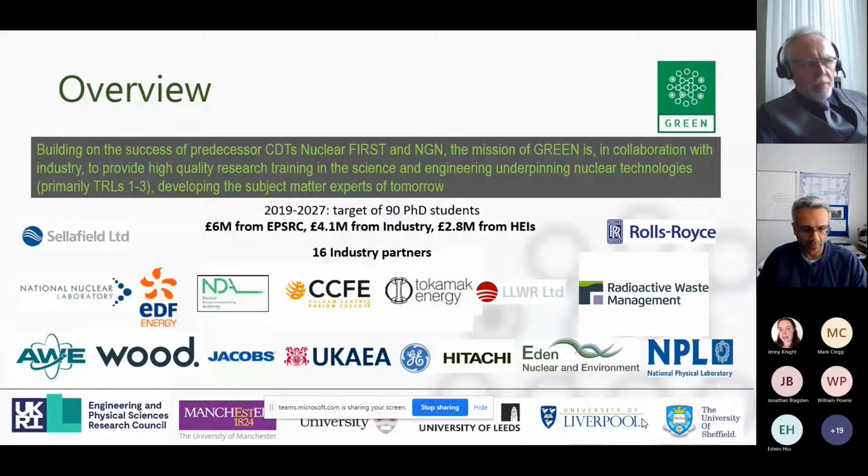When we were refunded as Green, we spread our wings a little bit from historically being very fission based to starting to include some work relating to nuclear fusion. And over there on the bottom left-hand corner, there's AWE, the Atomic Weapons Establishment, where the majority of the work that we do with AWE is around nuclear forensics and the tracking down of nefarious activity.